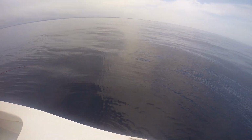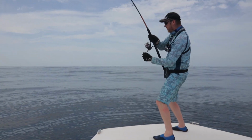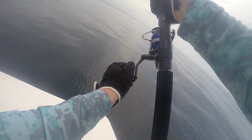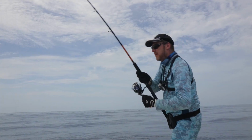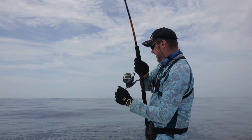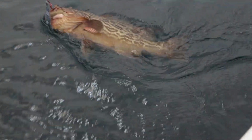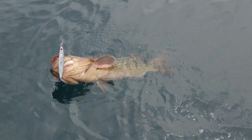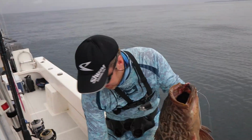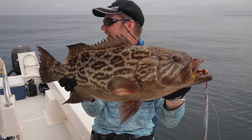Get camera, camera. Just hooked up here, and we've been moving about a lot this morning. We haven't really found a nice mark, and finally we've dropped on quite a few fish. Adam's just had a little amberjack. This one feels a decent size. Oh, grouper, yes, grouper. Nice grouper. Oh yes, here we go. Nice. Nice grouper.